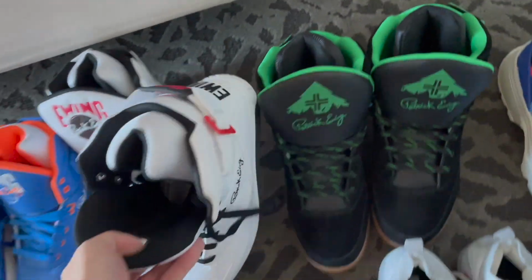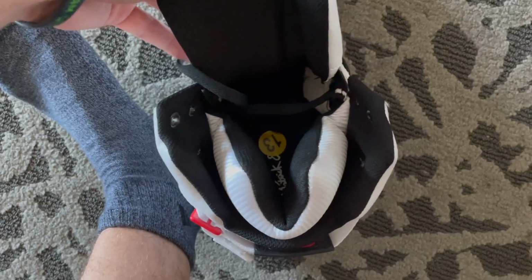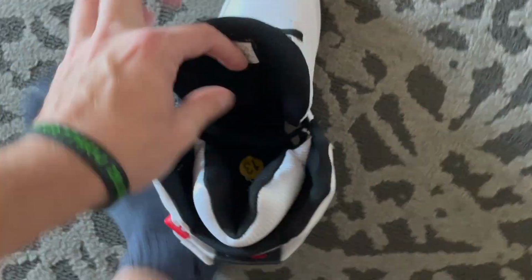These things are obnoxiously large though. I mean, I wear a size 12. These are 13s, I think, but why is this so fat? I kind of got to try these on.